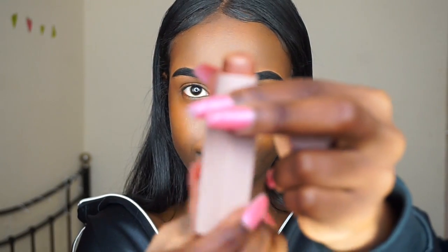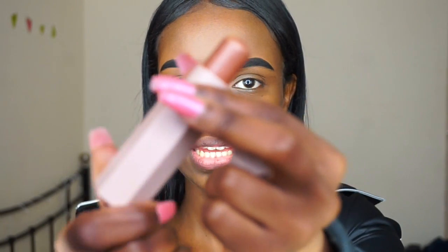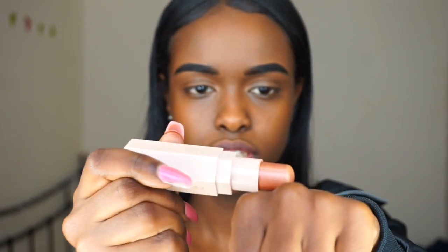This one is Suede, a beautiful highlight, with a golden, yellowy undertone, I think. This one is Cinnamon, and this is the Shimmer Skin Stick. That is how it looks. It is a beauty. Let me swatch it for you guys. I'm taking a risk swatching it like this.